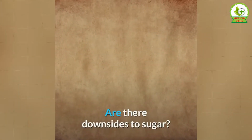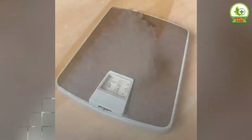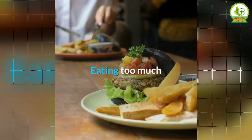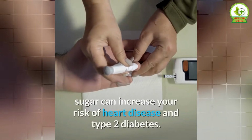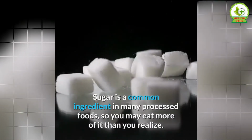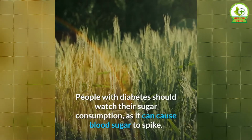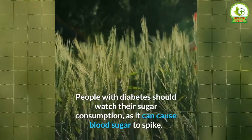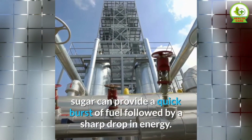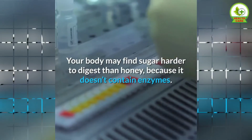Are there downsides to sugar? Cons. 1. Sugar can increase your risk of certain diseases. 2. It can cause weight gain. 3. It may be harder to digest than honey. Eating too much sugar can increase your risk of heart disease and type 2 diabetes. Sugar is a common ingredient in many processed foods, so you may eat more of it than you realize. This can lead to weight gain and obesity. People with diabetes should watch their sugar consumption, as it can cause blood sugar to spike. If consumed in quantities greater than your body needs, sugar can provide a quick burst of fuel followed by a sharp drop in energy. Your body may find sugar harder to digest than honey, because it doesn't contain enzymes.